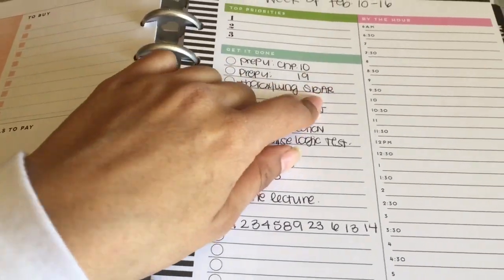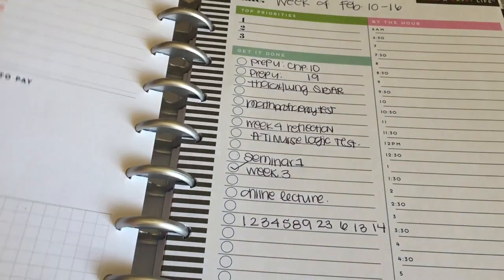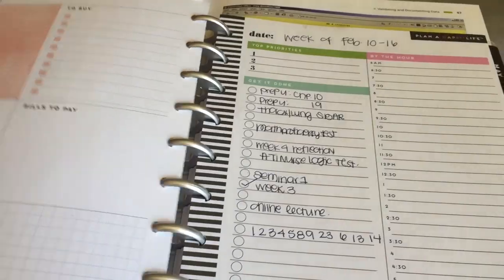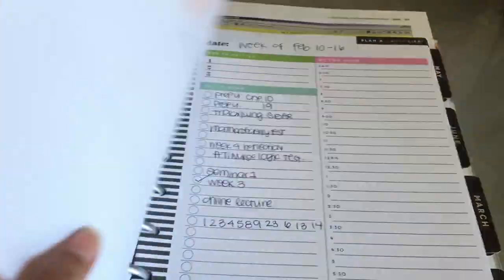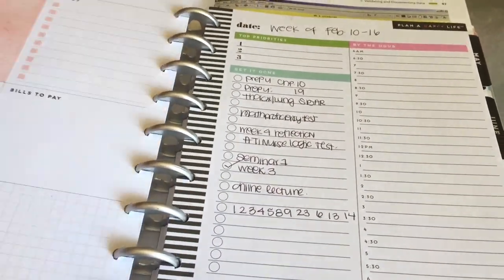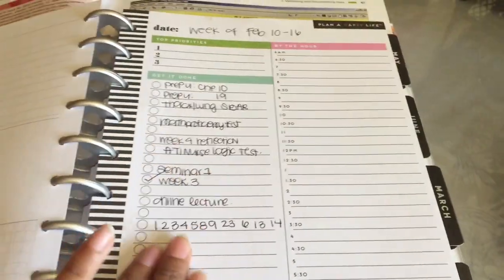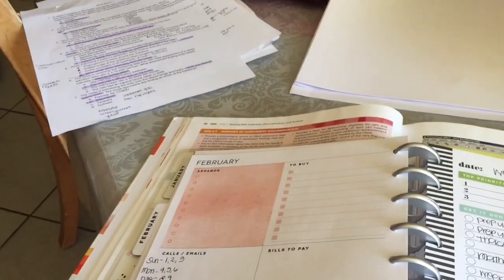I'll probably start that Friday or Saturday night, since I do have something going on Saturday, since it is Valentine's Day. But I'm not going to be celebrating Valentine's Day until next week, but it is my cousin's birthday on Saturday, so we are going to be celebrating his birthday. So I'm trying to get some stuff done, also study for this class for health assessment.